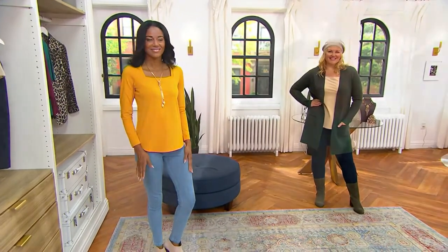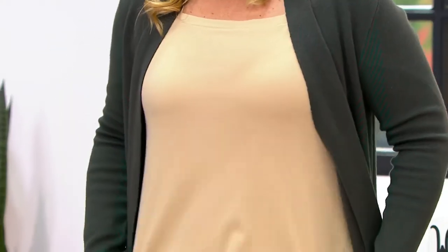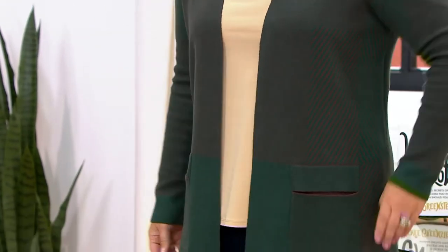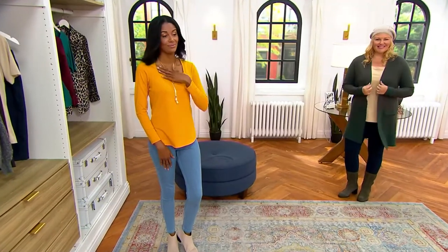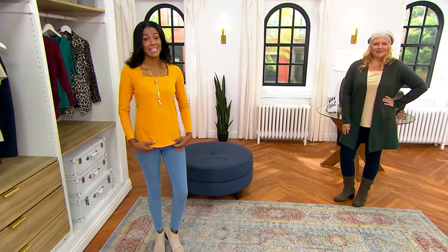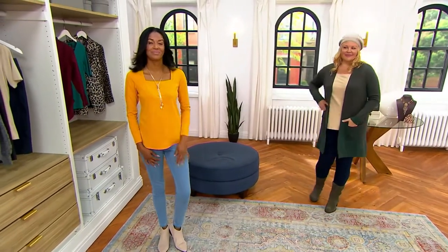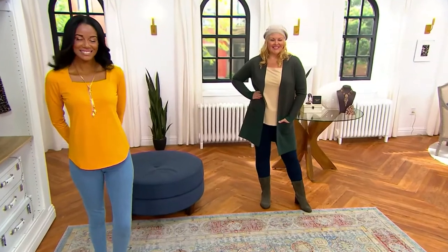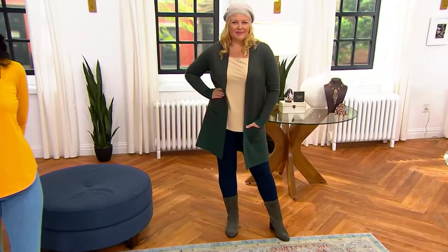I gotta tell you, I feel like this top, although amazing on its own, was made for this cardigan, because that square neckline under a cardigan is stunning. That is really pretty. And then Katya, you have a Women with Control necklace on, don't you? Yes. And there's jewelry on QVC.com. You can always check it all out. Right. But look at this outfit. The Attitudes by Renee Jewelry. Yeah. Look at the beret. Look, Jackie, this looks, and both of them look great.